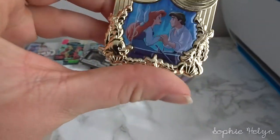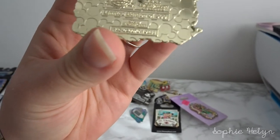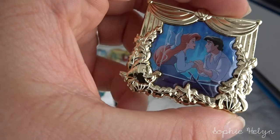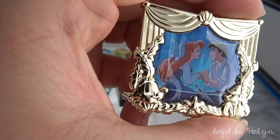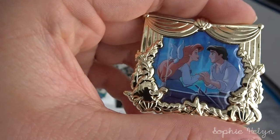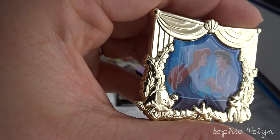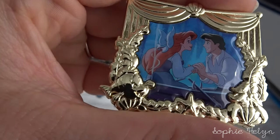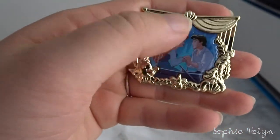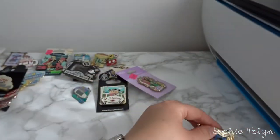We then have three Little Mermaid pins. This first one, I believe, is from, I want to say Hong Kong, Shanghai. It's a limited edition of 500. I think it came in a box set of lots of different princesses with a frame. And this is obviously Ariel and Eric for the Kiss the Girl scene. Really like this pin. Definitely a keeper for me. You can see it's got Flounder as well, and a starfish and some clams. Is that Sebastian? Yep. So very lovely pin, and like I said, they have multiple different princesses.